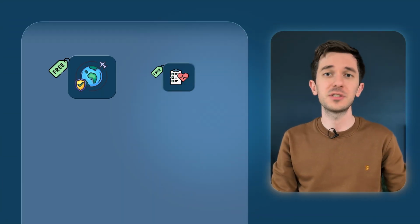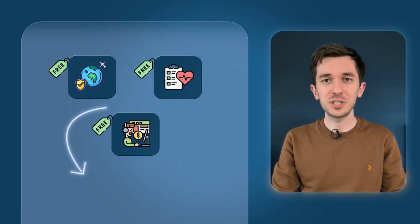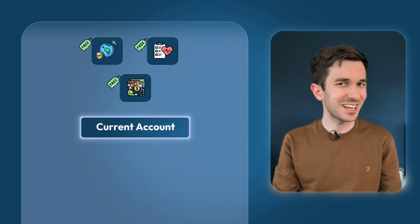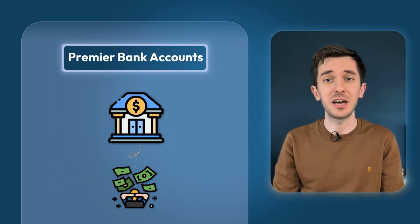What if I told you that you can be getting perks like travel insurance, free health checks, and 24/7 access to banking support just by holding a free current account? Well, that's kind of the promise of so-called Premier accounts, which are bank accounts targeted at higher earning customers.